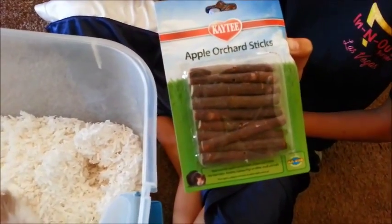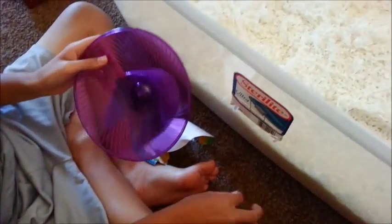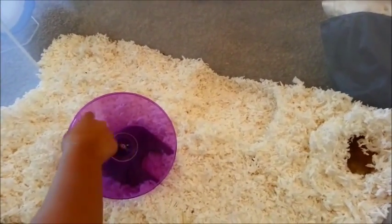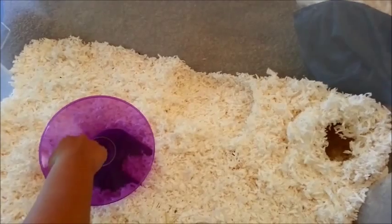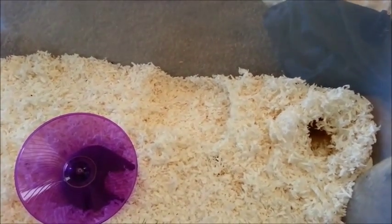And show them the apple orchard sticks, Matthew. Here you are, and that was $3.48. Is it done? Yeah. Okay, go ahead and place it right in the middle. I'm sure she's never seen it before, so I don't know if she's going to even know how to use it. I'm sure it's going to take some practice, and let's see. She just burrowed back into her nest. Right. Yeah, we need to get her out.